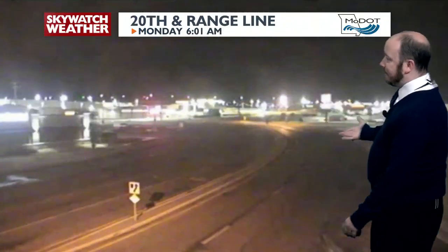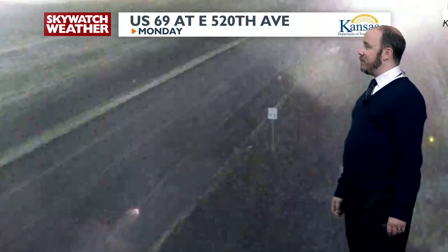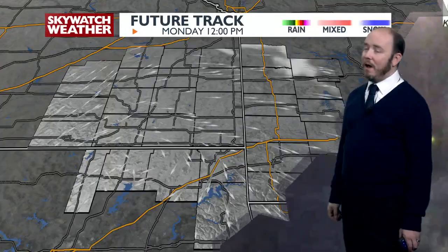Skies are clear. MoDOT camera, 20th and Range Line, again, looks great. Last time we saw you here for the morning news, it did not look great. In fact, we were watching vehicles sliding and all sorts of crazy stuff last Friday. So considerable improvement. Same from the KDOT camera, 69 East 20th Avenue. Of course, that's just south of Pittsburg.